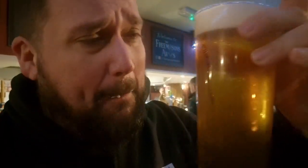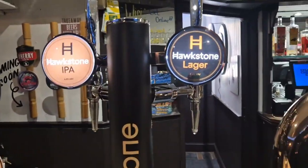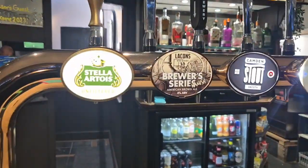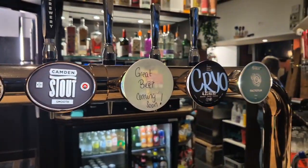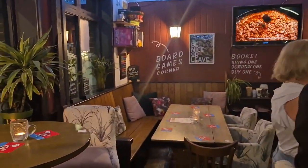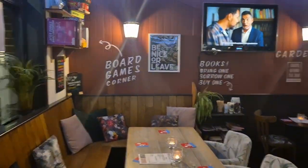And as you can see, my finger's even sticking up. Actually, Hawkston IPA, pretty good that. But aside from the Jeremy Clarkson love, 3 ales, and some other pretty nifty looking stuff amongst the taps. Yeah, free pint of Hawkston IPA. I'm always alright with. It's a good looking little gaff.